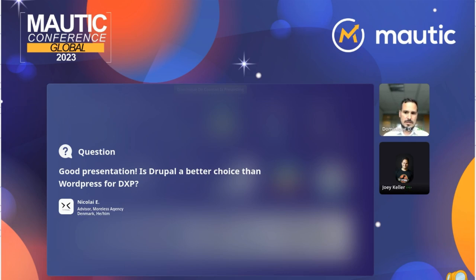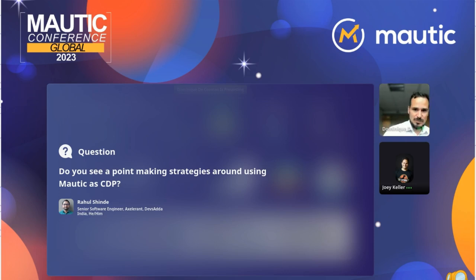Thank you. There is one more question here from Raul. Do you see any strategies around using Mautic as a CDP? You kind of covered that before. Do you have any comment on this one? I think if you already know that you're going to have a lot of data sources, then I would go for a real CDP. But if you're just looking at website behavior to use as customer data, then why not use Mautic as a really light version?